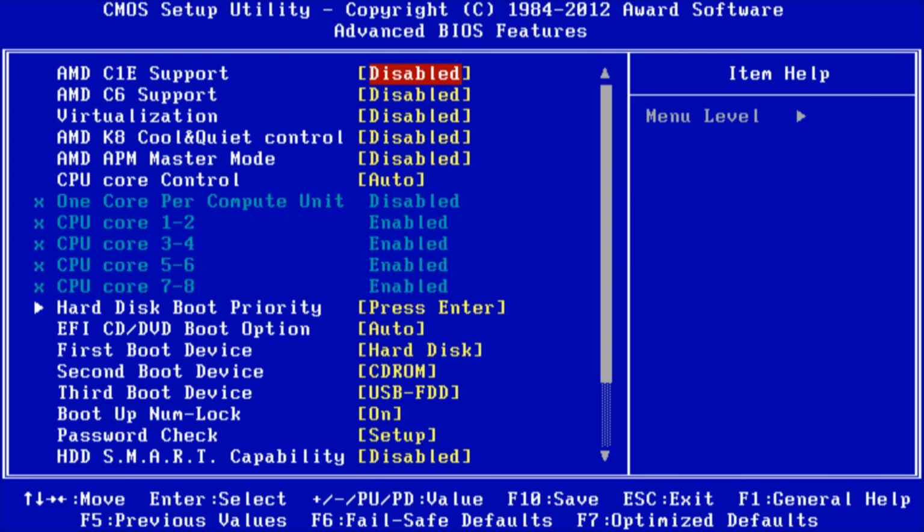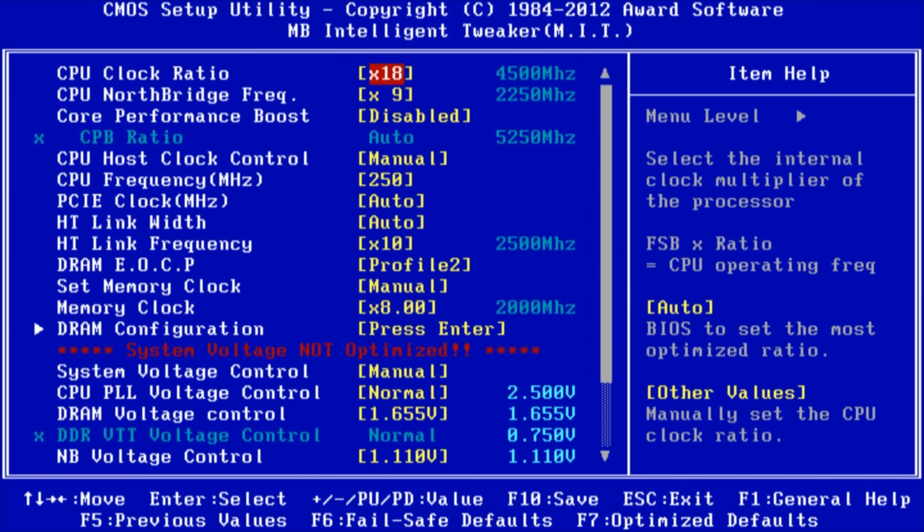So I went into the BIOS and disabled AMD C1E and C6 support, as well as virtualization and the AMD Cool and Quiet feature. And there's also an APM master mode, which I've disabled as well. In terms of overclocking, I wasn't aiming for the moon. We've got a 4.5 GHz clock speed for the CPU. The frontside bus runs at 250 MHz. The North Bridge frequency is 2.25 GHz. And the HyperTransport link runs at 2.5 GHz with the memory running at 2 GHz in a dual channel configuration.